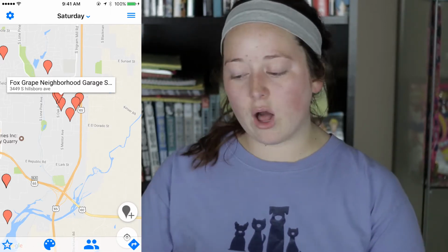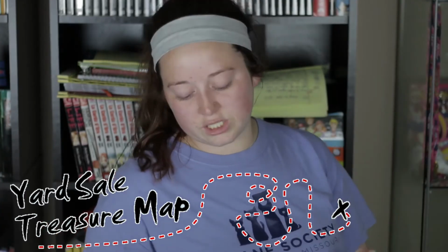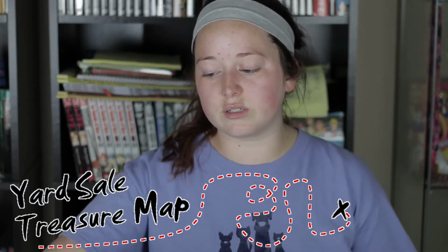So if you are wanting to do this, or just make some money off of this, or just garage sales in general, I would suggest getting this app. It helps super well. That is the one app I suggest you get. It is called Garage Sale Treasure Map. That's one thing I suggest if you're going to do this.